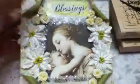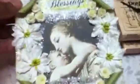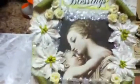So FYI, ladies and gents, when you're using computer generated images that you made on your laser printer at home, it's probably best to use something like Red Line tape. That's the image, it's gorgeous, but some glues have reactions to the ink and some don't, and there's no telling, because I've done this before. I will be back in a minute to show you my little collective haul.